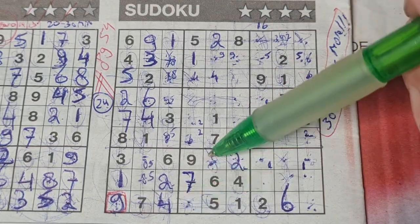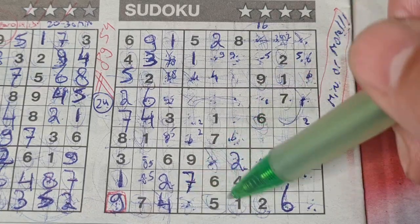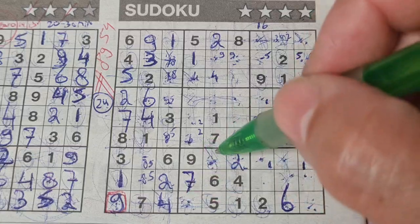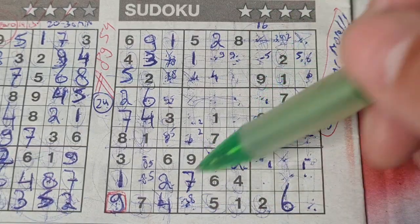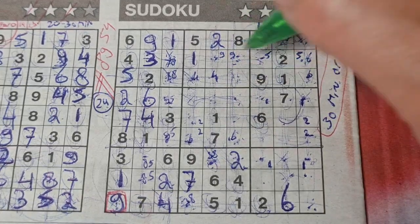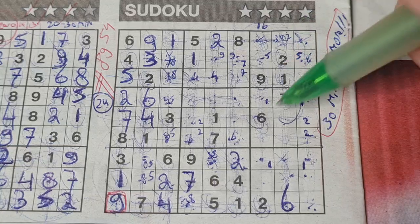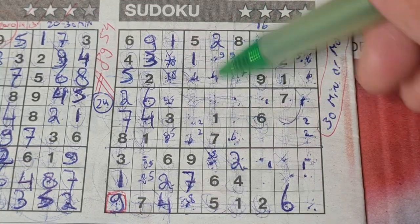So 2 numbers left. Numbers 1, 2, 3 is missing. 4, 5, 6, 7, 8 is missing. 3 and 8, 3 and 8. 7 in this column, 7 in the middle column, so the column next, the only 2 places left for 7. Could be here, could be there. Okay, 3, 8, 3, 8, 4, and a 9.